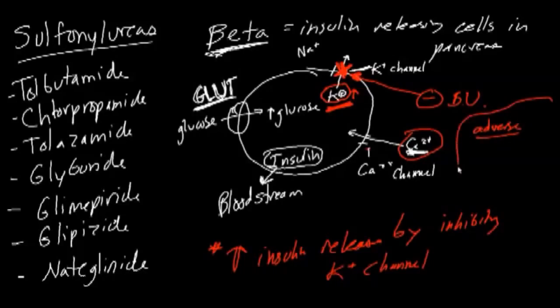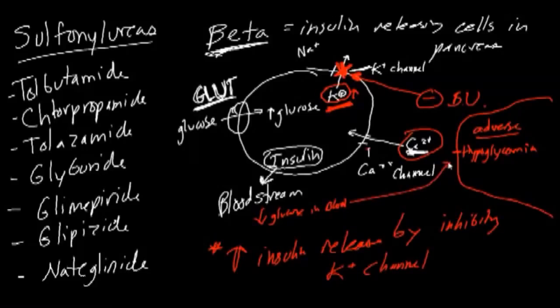Now you've got a couple adverse effects. Let's take a tiny little area out here. What can happen? Well, you can have hypoglycemia. Typically in a diabetic, you're hyperglycemic. You have too much glucose. However, if you don't give the correct dosing for the sulfonylureas, you may have a side effect of hypoglycemia. You have too much insulin being released. So you inhibit this potassium channel really well, you get a depolarization, you get an increased insulin release. You release too much insulin, you're going to have decreased glucose in the blood, and that will manifest as hypoglycemia.